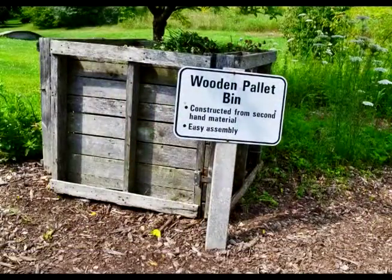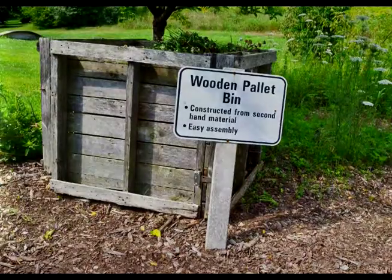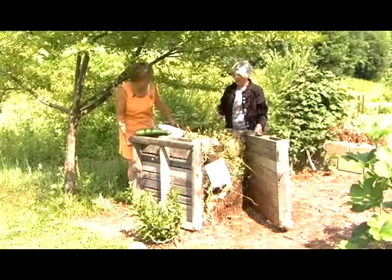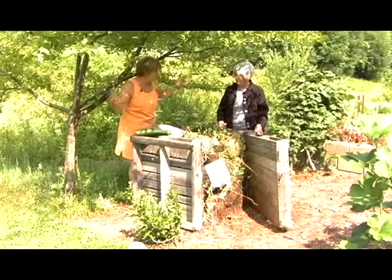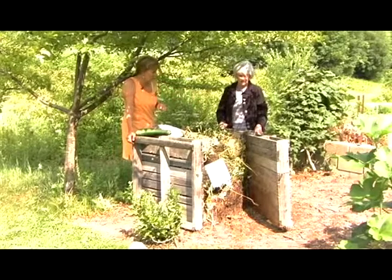Okay, so this is the pallet bin, and it's made out of 1, 2, 3, 4. Is there a fifth pallet underneath? Nope. This sits right on the ground. Right on the ground. And you just nailed or screwed. You can tie them with wire. These are wired. You don't even have to have tools to make this. Oh, my goodness. We do have hinges on that one, but yeah.